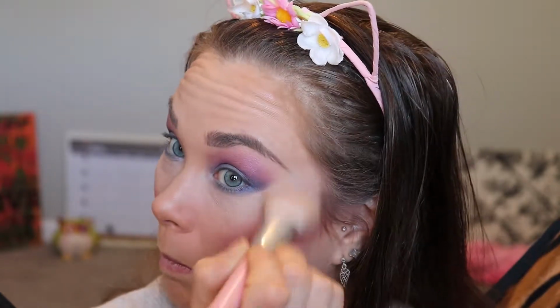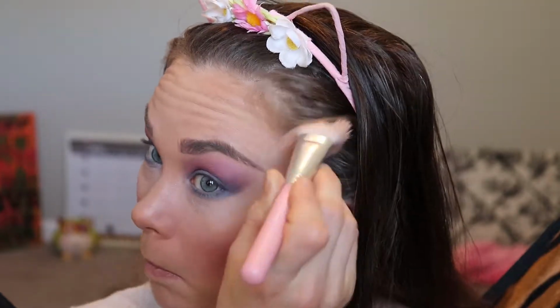Okay, and then going back with that sponge we used earlier just to set it in a little bit more. And then I'm going to use my Airspun translucent setting powder because it is full coverage, and reset under my eye on top of that concealer. That flat brush, getting it on the lid, and then just going to use that flat brush to tap it on. Okay, and then that fluffy bronzer brush we used earlier.